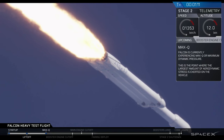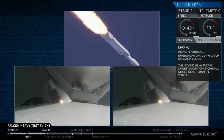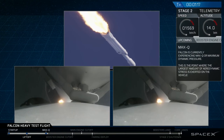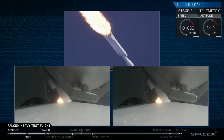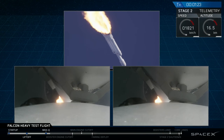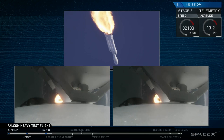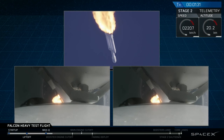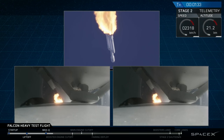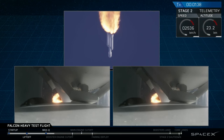Falcon Heavy is supersonic. Side boosters are now throttling back up to full power. Vehicle has reached maximum dynamic pressure. We're past max Q, the period of maximum loads on the vehicle. Next up, we'll be waiting for the side boosters to begin to throttle down prior to booster engine cutoff and separation 2.5 minutes into flight.